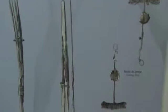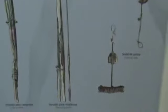Interesting, the fishing system here, the line, the weight. Can't see what that thing at the bottom is, it doesn't appear to be a hook. Maybe it is. Maybe they lassoed the fish.